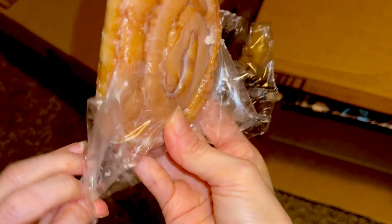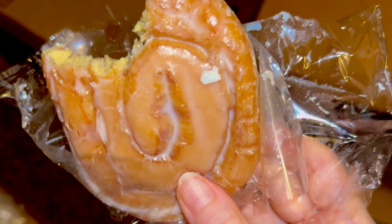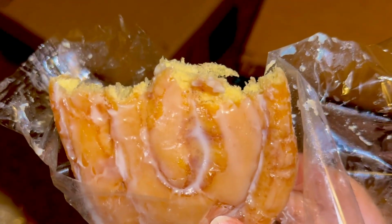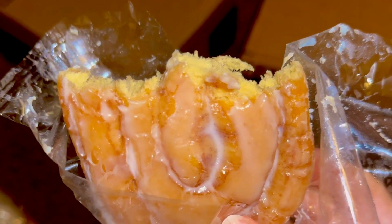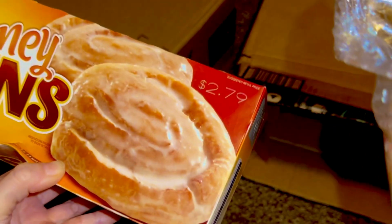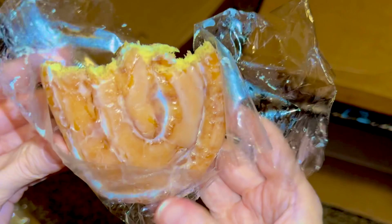I mean, why not? I deserve something sweet every now and then. I have to say, I don't know anybody that doesn't prioritize honey buns. And these have to be everybody I know's favorite sweet treat.